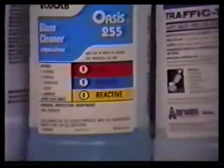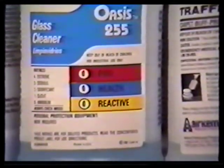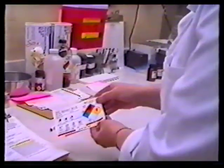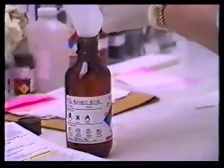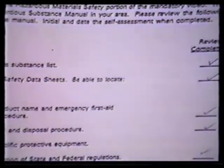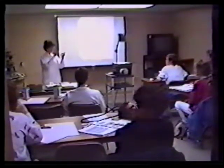Containers are to be labeled with the content identity, appropriate hazard warnings, and name and address of the manufacturer or responsible party. In the workplace, both the original and secondary containers must be labeled or otherwise identified as to content and appropriate hazard warnings. The hazard communication rules require that employers provide a comprehensive written communication program and that training be provided to workers exposed to hazardous chemicals.